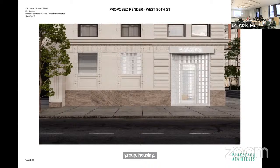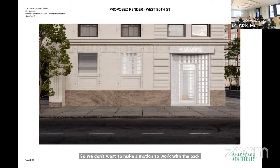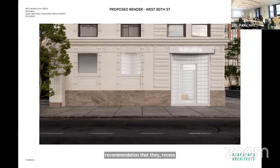Okay. Yeah. All right. So we'll go ahead and make a motion to approve it with the recommendation that they recess the stone brick lattice in consultation with the staff to find that right spot, and that they work with the staff on the final color for the security gate and housing.